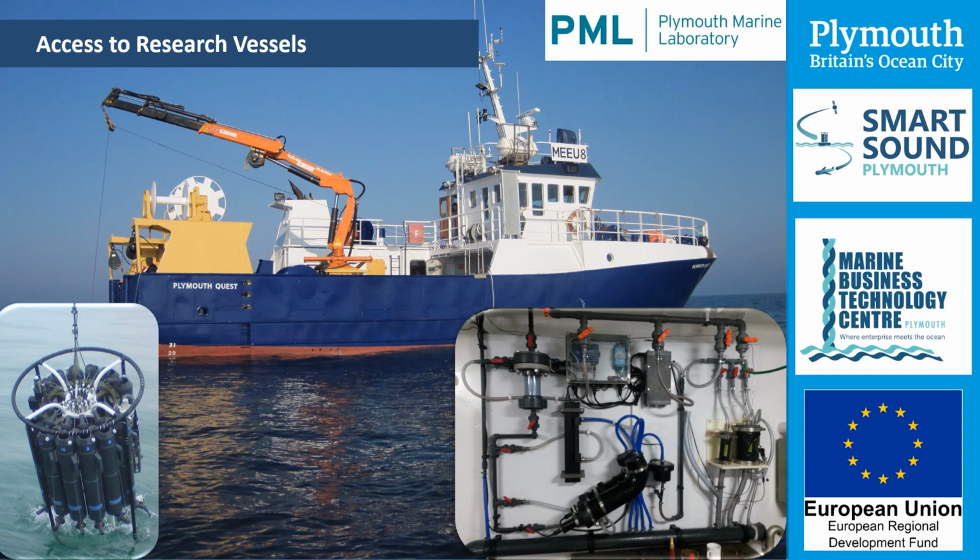The reason for this is that we then are bringing pristine seawater onto the vessel. We're not sucking in the bow wave, the water that's passing down the hull. So this provides water to 10 tonnes of storage, so we can return with 10 tonnes of pristine seawater. PML uses that water, for example, in our mesocosm experiments and our seawater halls.